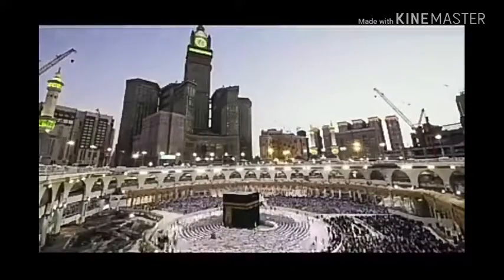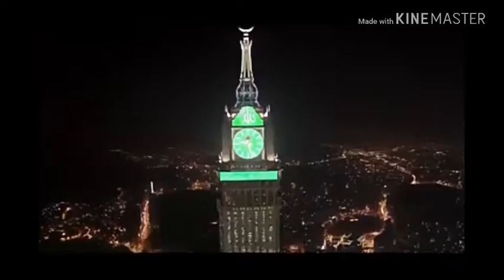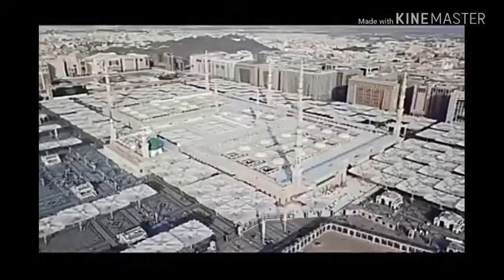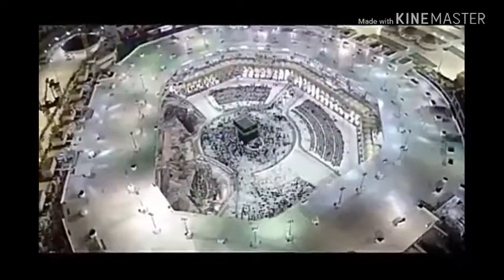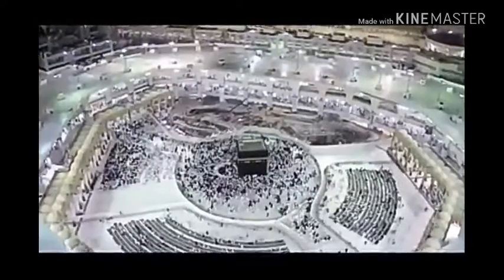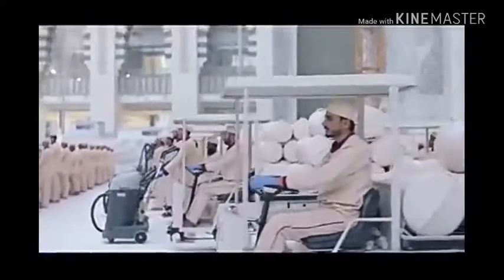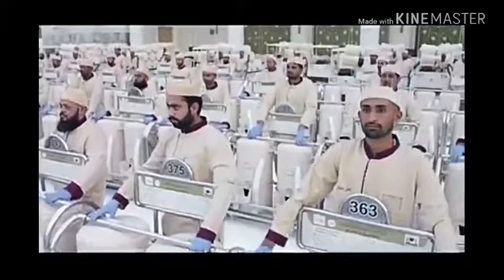Last but not least, it's incumbent to highlight the role of the wise leadership of the kingdom, represented in His Majesty the Custodian of the Two Holy Mosques, King Salman bin Abdulaziz, and his Crown Prince, who save no effort and always seek to make use of the latest technology in order to keep this blessed Zamzam water in its original unpolluted condition and make the water available to all Muslims worldwide.